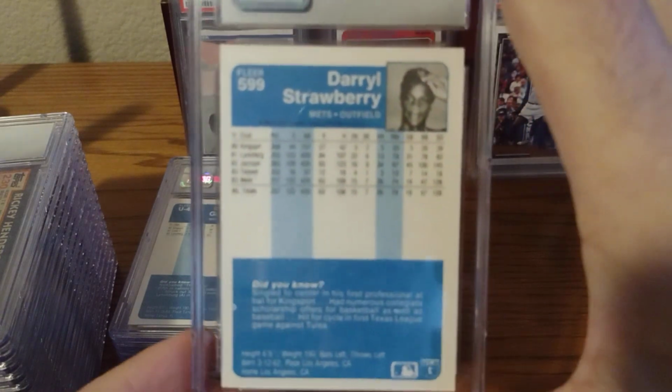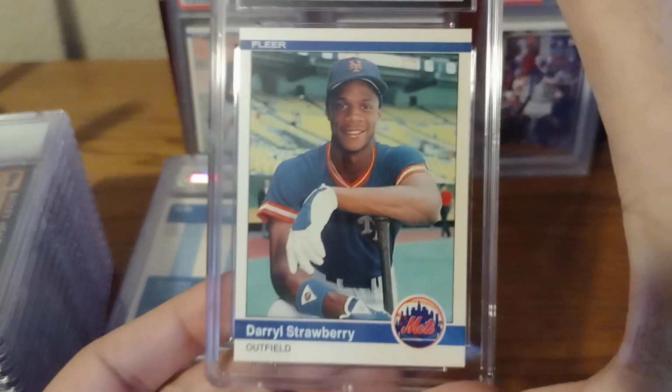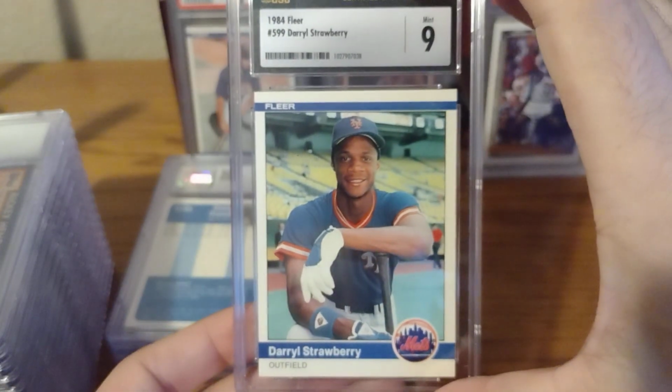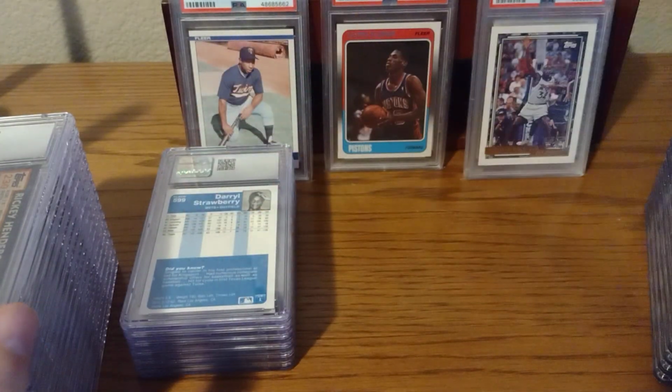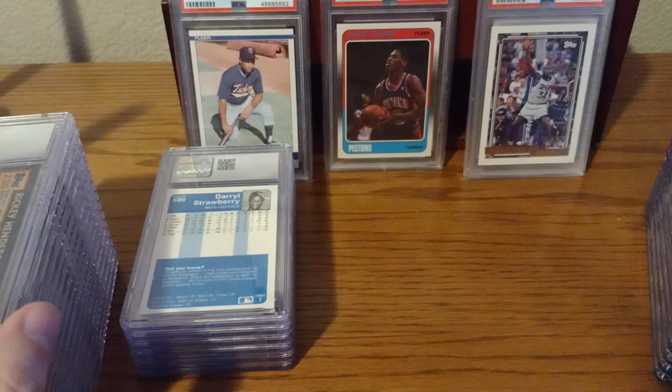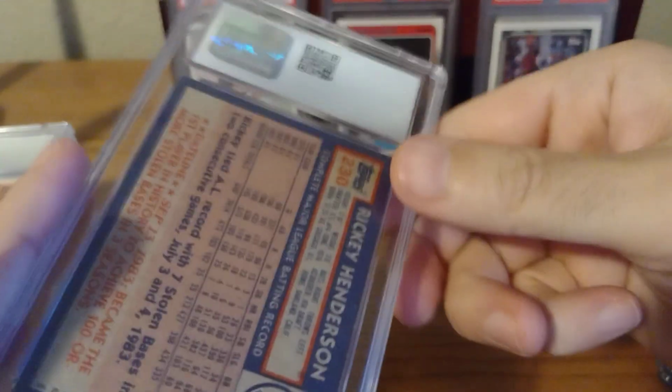This is the regular Fleer, the Strawberry rookie. And this got a 9. And you can kind of see the pattern that when I go to ComC, if I see perfectly centered and well-conditioned cards, I buy them.